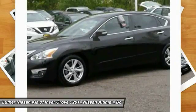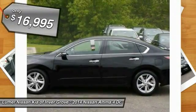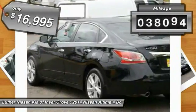and you'll see the Nissan Altima is made to drive and built to last, and is priced below $20,000. This vehicle has less than 40,000 miles.